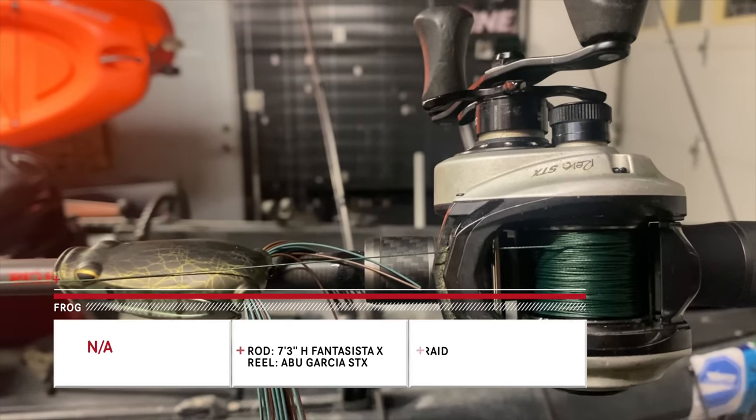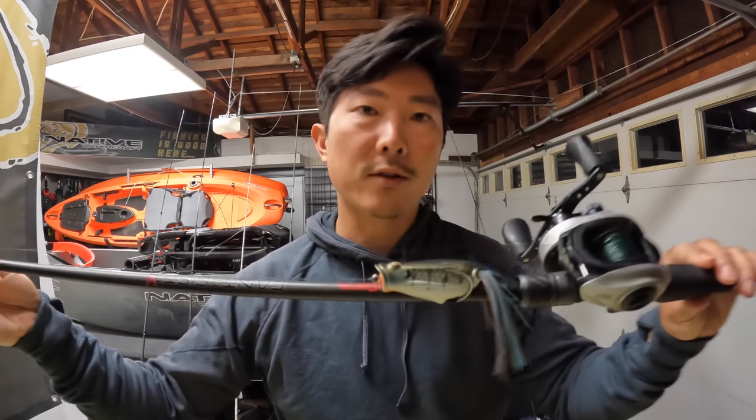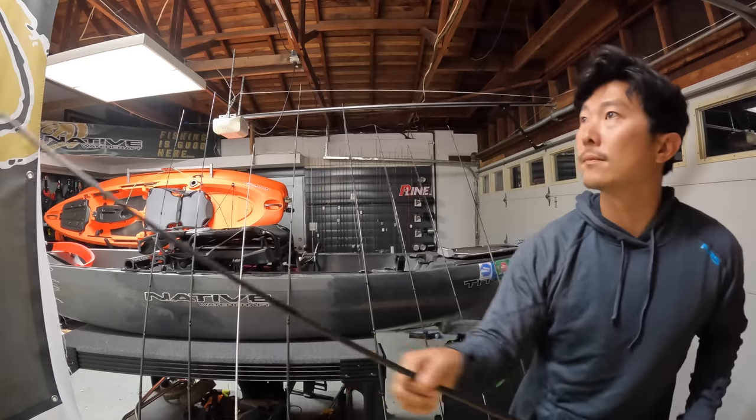Number five, even though this wasn't something that was getting bit at all, and I'm not even sure if it's going to be a pattern, so we've got a frog. This is a popping frog. Yeah, I'm thinking some deep tule islands, something like that, where you really just can't present anything else. This would be a perfect choice, and hey, you never know. One day these fish might be biting crankbaits and jerkbaits. Today there could be a frog bite. You just don't know.